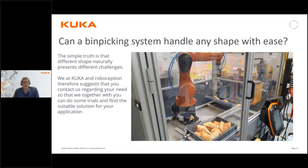With that, I'd ask one last question to myself. Can our bin picking system handle any shape? And to say yes would be a lie, of course. The simple truth is that each different shape presents different challenges in every case. And of course, if we're using the functionality of CAD matching, where we use a STEP file and then search for this shape in real life, it is imperative that the shapes in real life are reasonably alike to the shape of the CAD file.